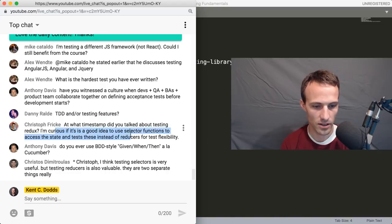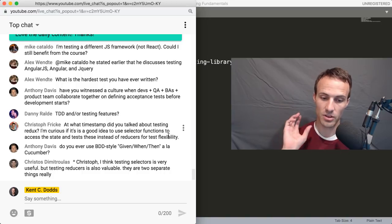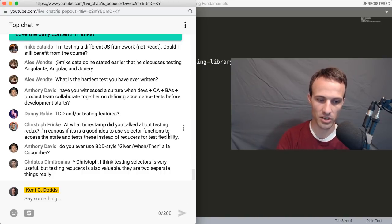Is it a good idea to use selector functions to access state and test those instead of a reducer for test flexibility? I suggest, earlier when I answered that, I suggested no. Redux is an implementation detail. Test your components. Make sure that they are connected to Redux properly.